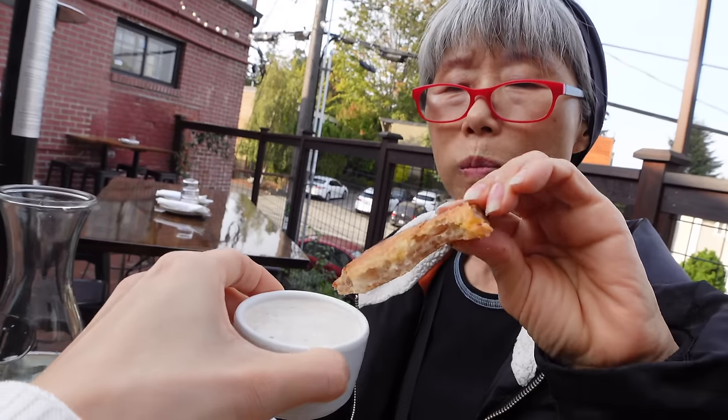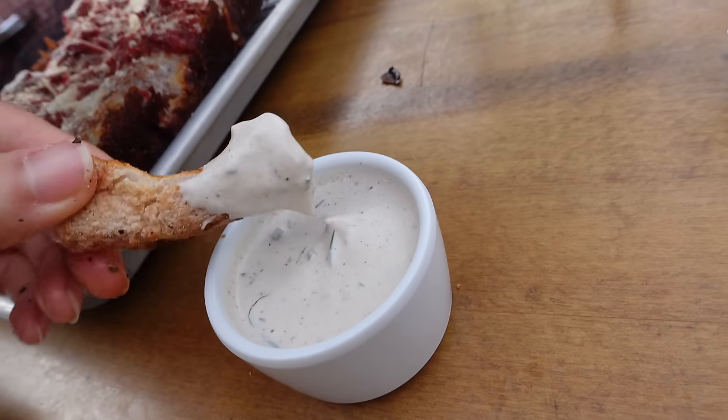Mm. Wow, you're already to the crust. You gonna dip it in the black garlic ranch? Mm-hmm. Usually I'm not a fan of ranch, but I like this one. Love the touch of garlic. The chive makes it refreshing. Because the pepperoni slices are pretty small, it makes it very easy to bite. Some pepperoni pizzas, when the slices are so big, can be a little awkward to eat, but this one is very easy. Each pepperoni slice is bite-sized.